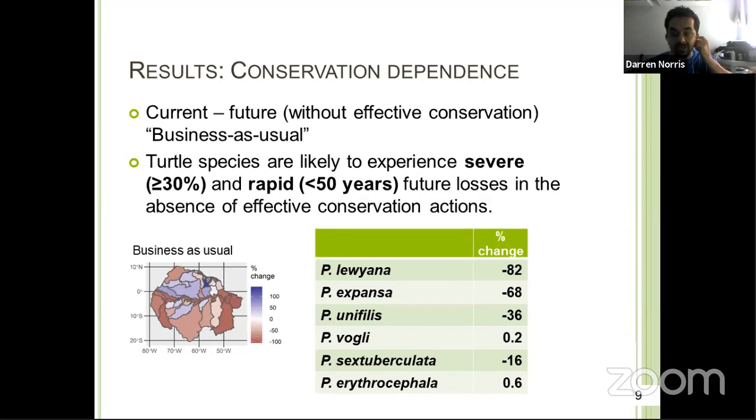And then to the results, what did we find? We're looking here at likely changes in the global populations without any direct and effective conservation. And as you see here, at least 3 of them, we're looking at severe and rapid losses within 50 years. So this is largely to do with overharvesting, and it's really likely that the damage is going to be done before any climate change impacts actually kick in. And the table shows the global values, but we're also then able to look at the different spatial units. The map on the left there is showing the change in one of the more widespread species, Uniphilis, across its range.